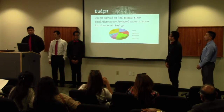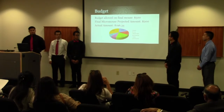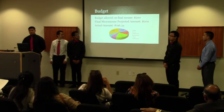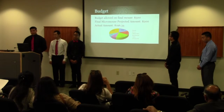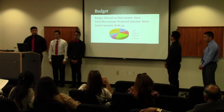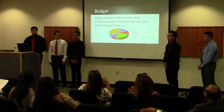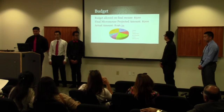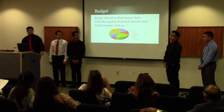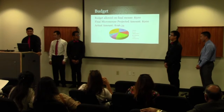And as Daniel explained earlier, the IEEE regulation stated that we can't use more than $500 worth of parts on our final mouse. Before we started this project, we projected that we would use around $200, but the actual amount used was $196, which goes to prove that we're pretty good at projecting things.